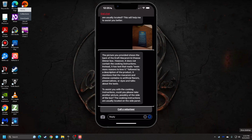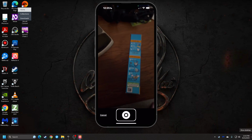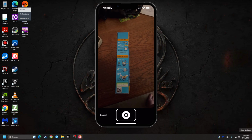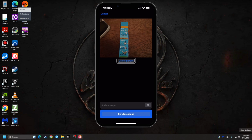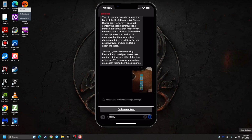Okay, let's take another picture. Add picture, button. Take picture, starting camera. Now I flipped the box on its side. Take picture, button. Delete picture, button. Send message, button. Let's try this. Be My AI is writing a message. I'm hoping that it'll come through because I know we're a little bit low light in here, but... Be My AI is still writing a message.